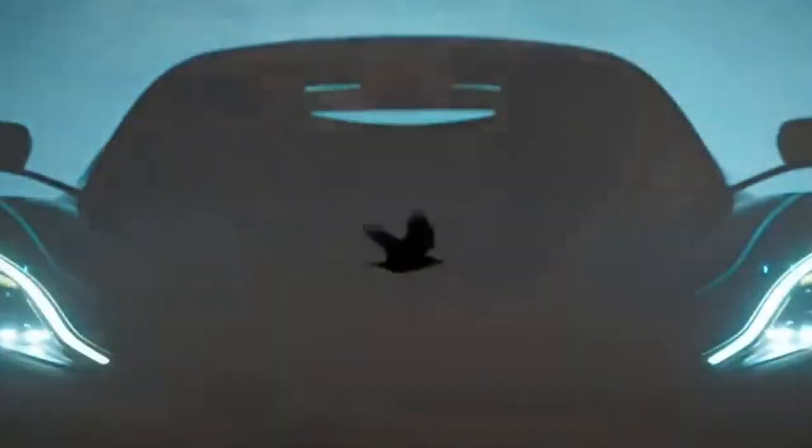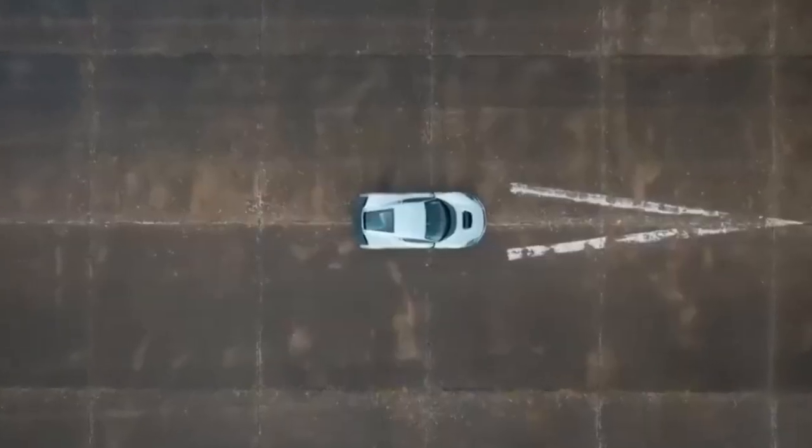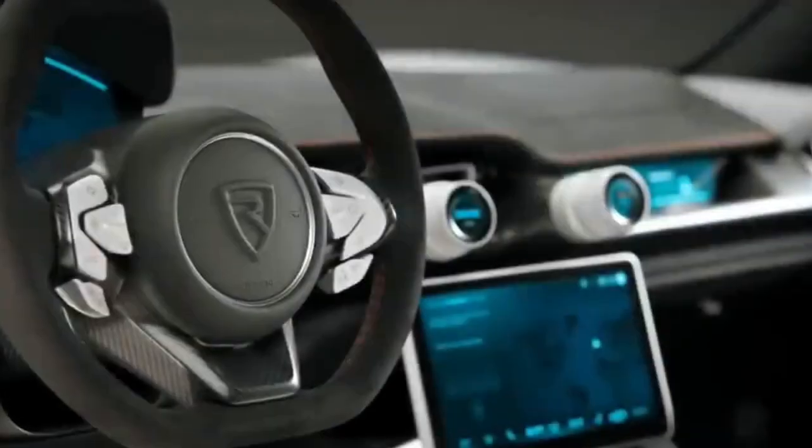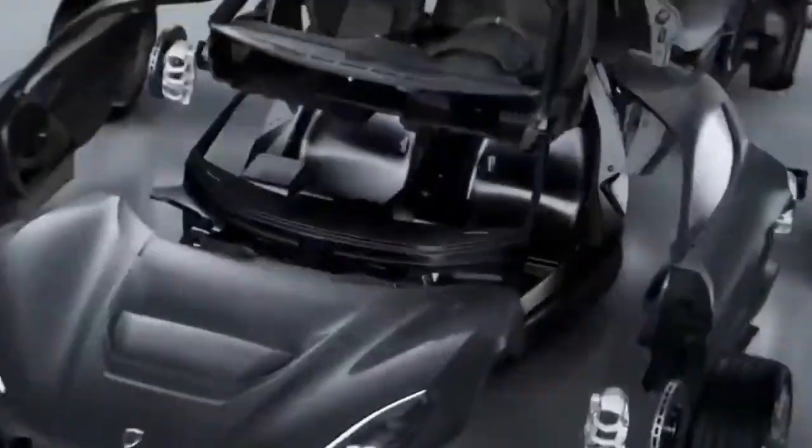But the Nevera ain't just about going fast in a straight line. This thing is packed to the gills with the latest and greatest tech to make sure it handles like a dream. The interior is dripping with luxury too, with high-end materials and cutting-edge design everywhere you look. It's the kind of car that makes you feel like $1 million just sitting in it.